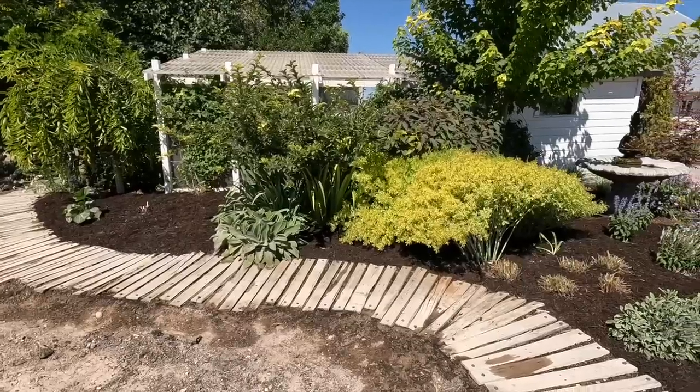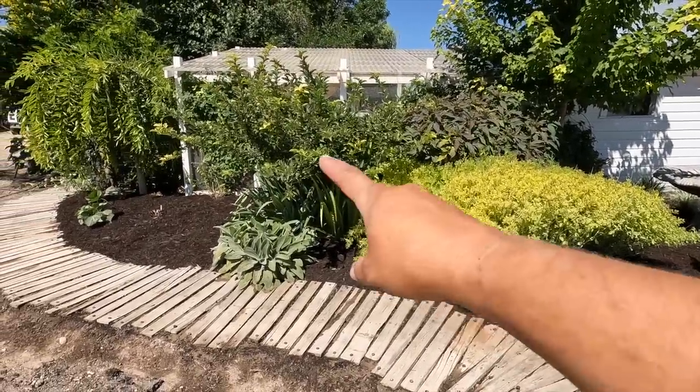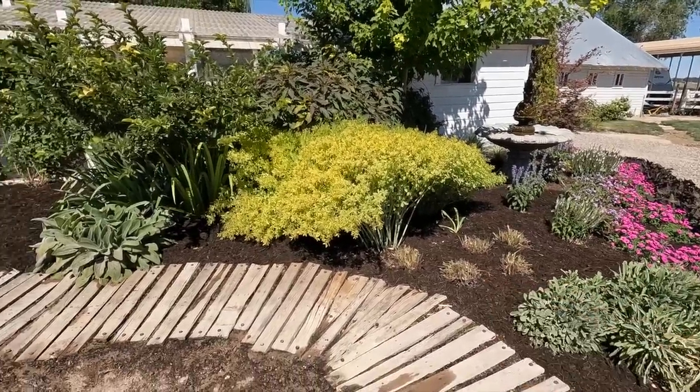So much better, and it only took about an hour and a half. Look at this, so much better. I mean, there's still work yet to be done. Like, I feel like this space needs some breathing room. The iris needs to go, that sort of thing. The geraniums need to go somewhere else.